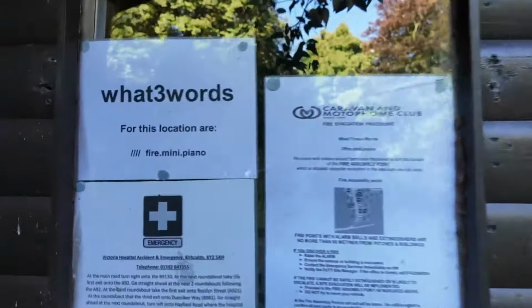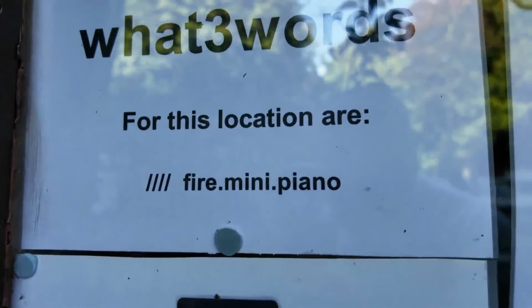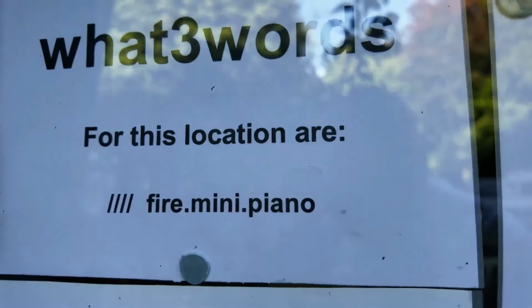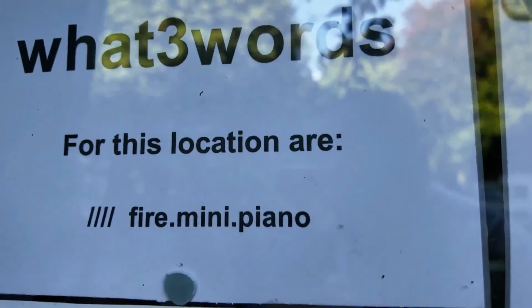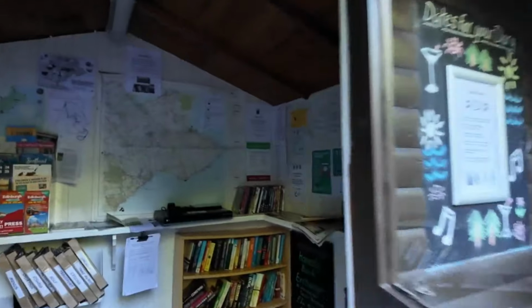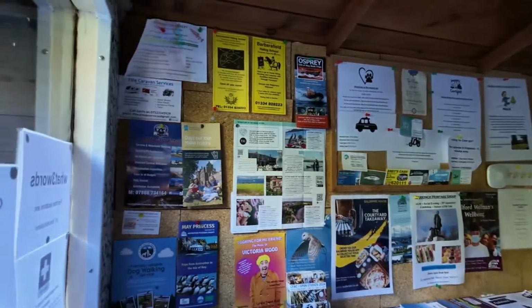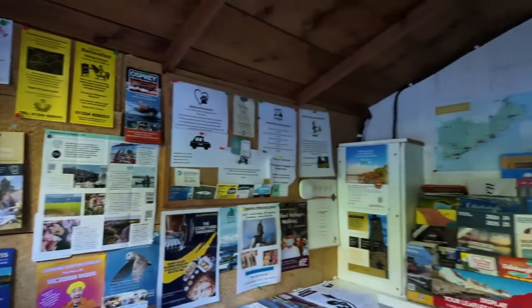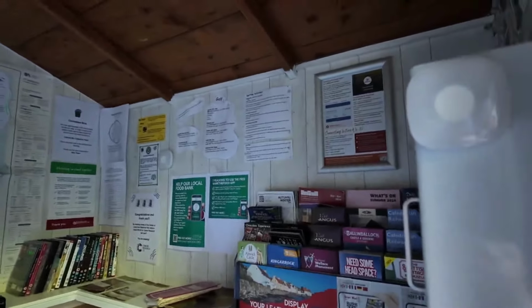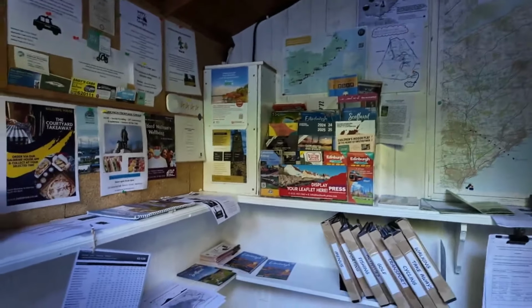There, your fire, mini, so inside, usual information. And the obligatory defibrillator.